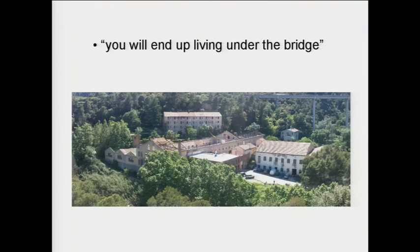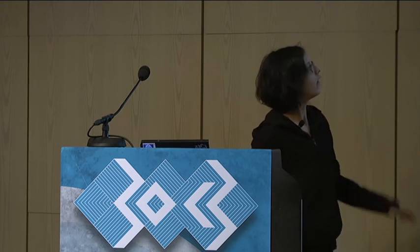So this is where we spend most of the time lately. This is a space that has been inhabited since the 13th century until the year 75. That was the year in which Franco died and I was born, and it was abandoned in the same year.